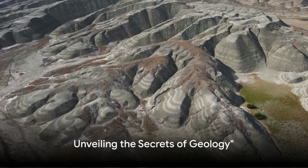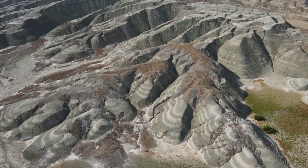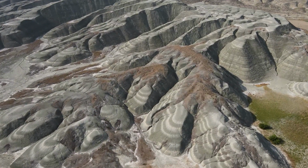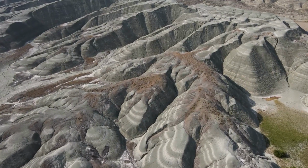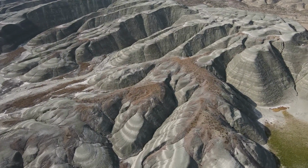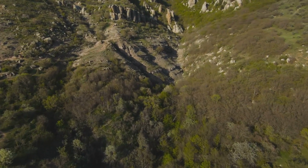Have you ever stopped to ponder what lies beneath your feet? The ground beneath us, the very earth we walk on, holds mysteries and secrets that are billions of years old. Welcome to the extraordinary world of geology, the science that peels back the layers of the Earth's crust to reveal the story of our planet.